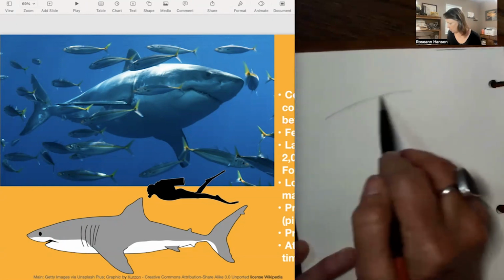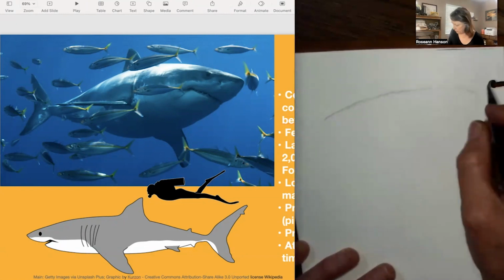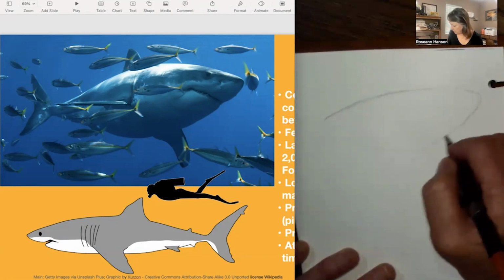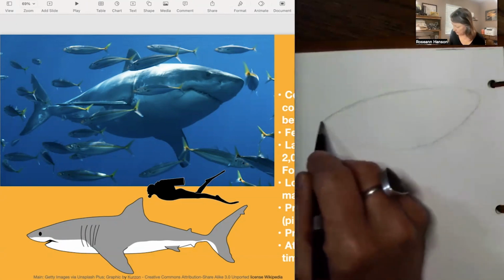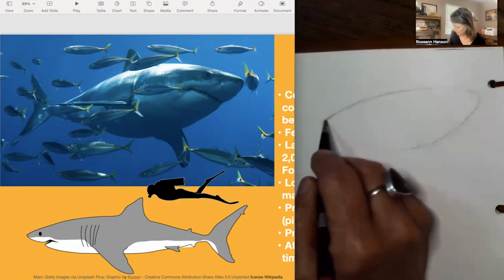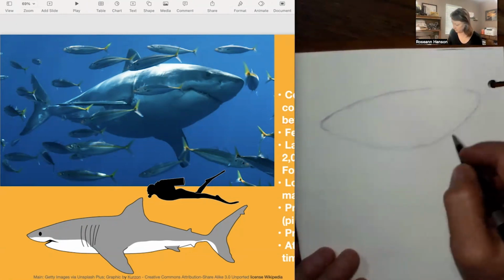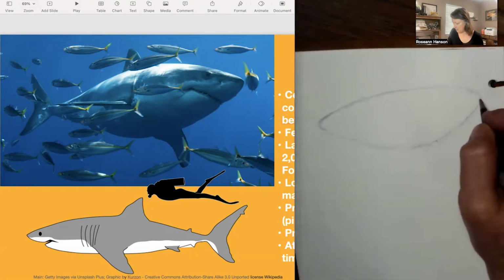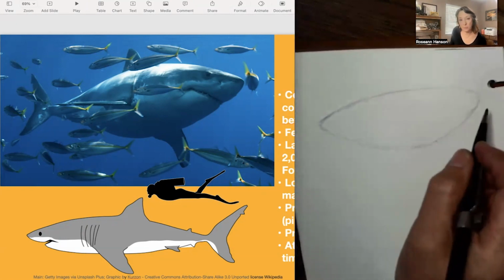So I can be more confident about that line now, coming down, get that snoot there, the belly, bring it down. And the animal is kind of closed at the end there. And so we've got the belly. We can come in and let's get that mouth placed, because that's going to be important.